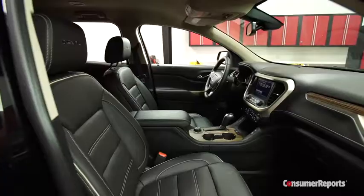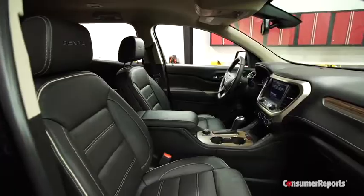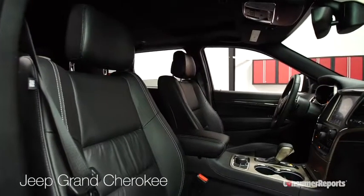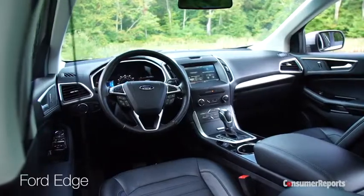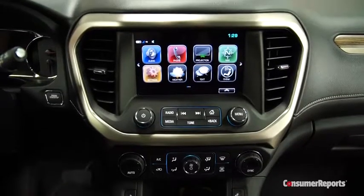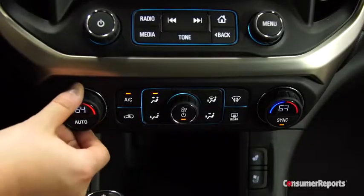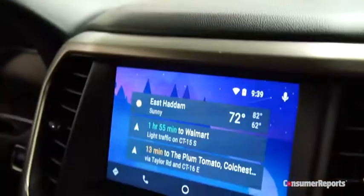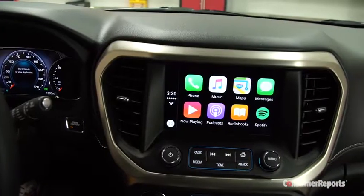You can also get a 2-row Acadia that seats 5. Up front, there's a well-trimmed cabin with real aluminum bits, but it doesn't feel quite as open and airy as a Jeep Grand Cherokee, Ford Edge, or especially the Honda Pilot. On the plus side, controls are as simple as they come, with knobs and buttons for the climate control and GM's easy-to-use IntelliLink infotainment system with Android Auto and Apple CarPlay.